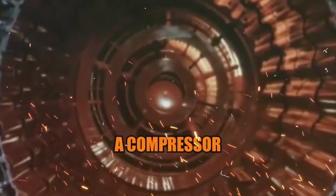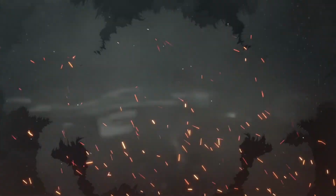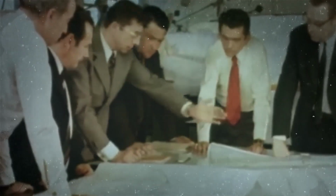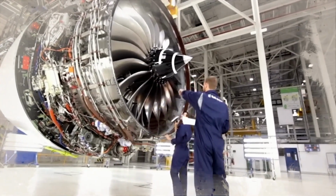The design of turbojets was rather straightforward, consisting of an air intake, a compressor, a combustion chamber, a turbine, and a nozzle. This was one of the key features of turbojets. Turbojets were a huge upgrade over piston engines at the time, enabling better speed and altitude capabilities. Fuel efficiency: at the time, turbojets were a significant improvement.